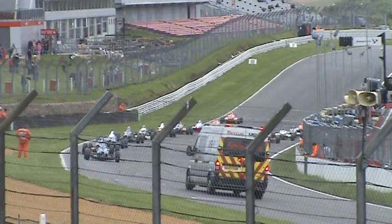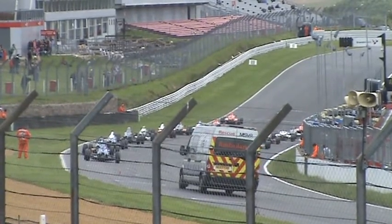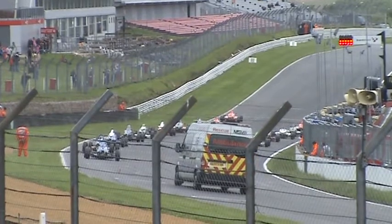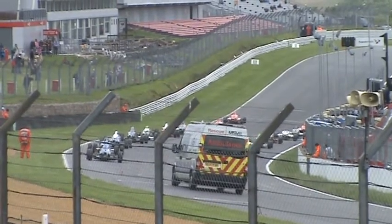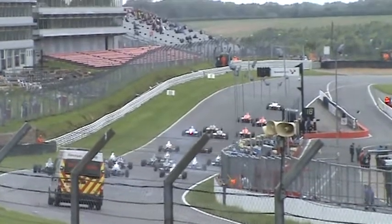So the cars line up on the grid for the first Formula Ford UK race of the weekend here at the Grand Prix track at Brands Hatch. The red lights go on, they go off, then the EcoBoost cars are in front of the grid. Lots of cars, doing a great job from Andy Brewer.